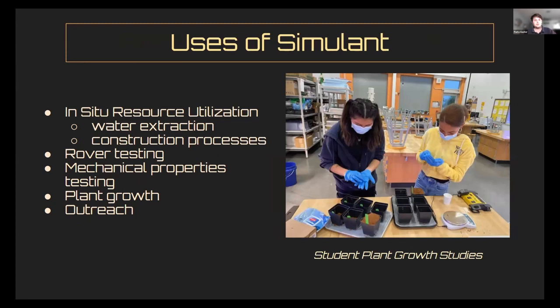So some of the uses of our simulant are in situ resource utilization, which I talked about a little bit, including water extraction and construction processes. Rover testing is very, very essential. Mechanical properties testing, plant growth, and outreach. And you can see here an image of some students growing plants in our regolith. And honestly, that's one of our favorite things to see because it's just so cool.